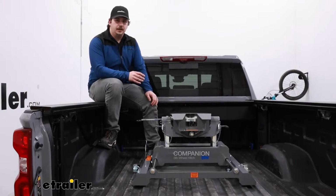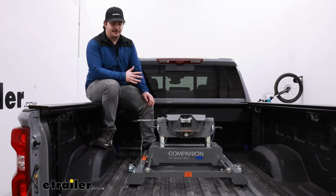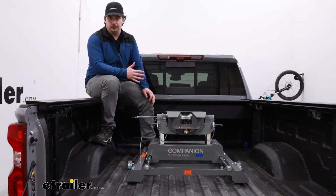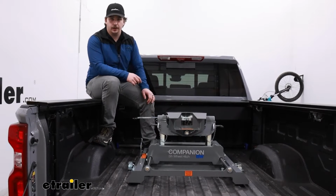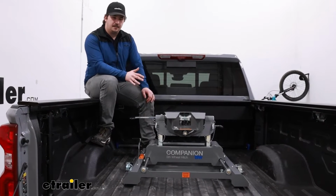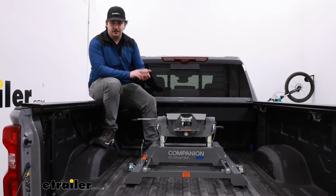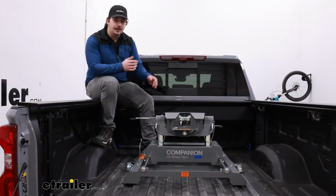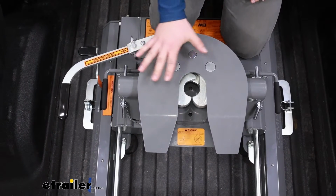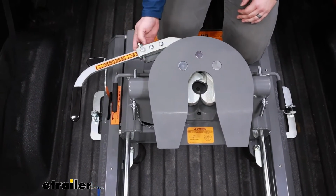As far as capability goes, the Companion can handle 20,000 pounds of gross trailer weight. That's how much weight it can pull. And it can support a 5,000 pound vertical load limit. That's the maximum downward pressure on it. Keep in mind, that's what the Companion is rated for, not necessarily your Silverado. So be sure to check your truck, its hitch, basically everything in your towing system, and go by the lowest rated component.